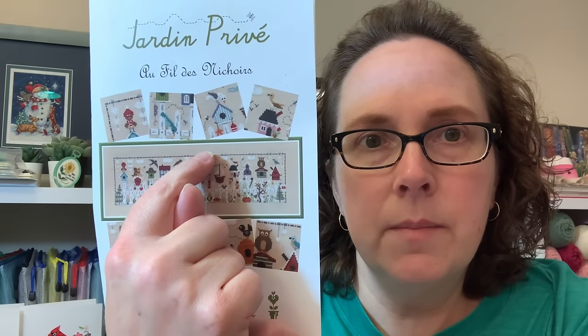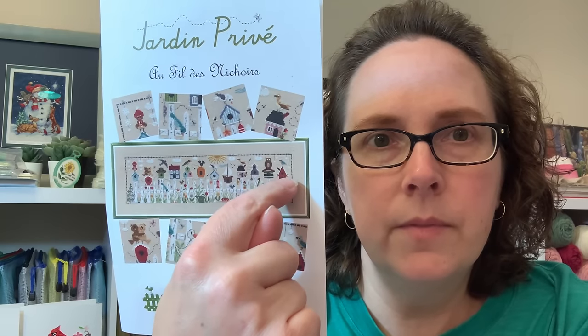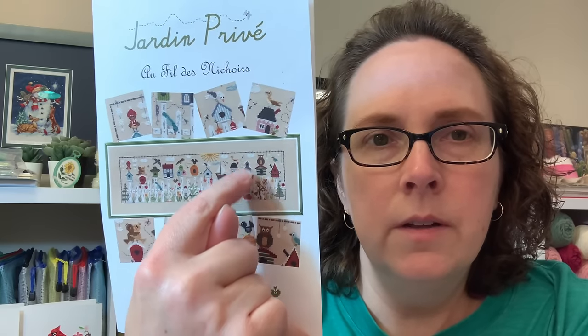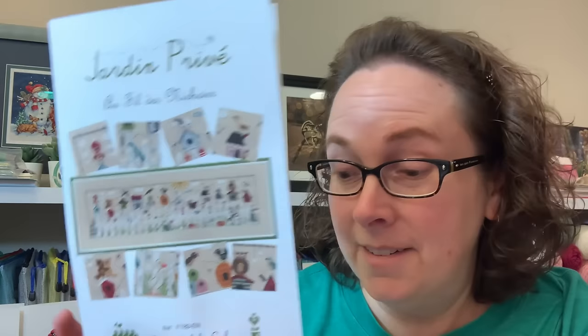I started in the middle. I counted my way up here. I stitched across the top so that I'd have a border to work from. And I started mine in October, then November, and I haven't done December yet. And it's getting close. I should probably pull this out and work on it. But I'm happy with myself because I actually did keep up with the month so far.